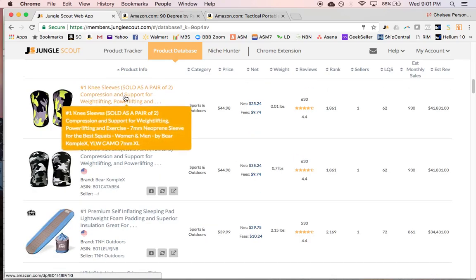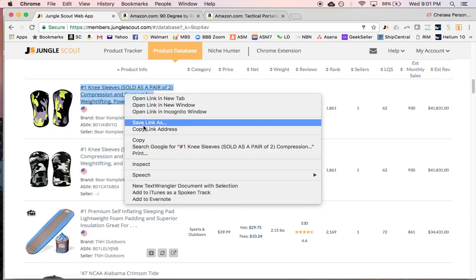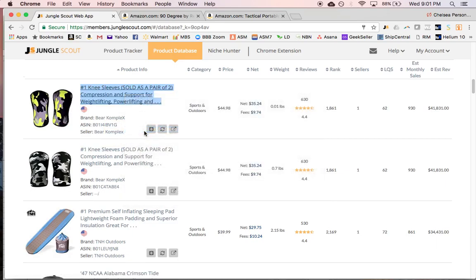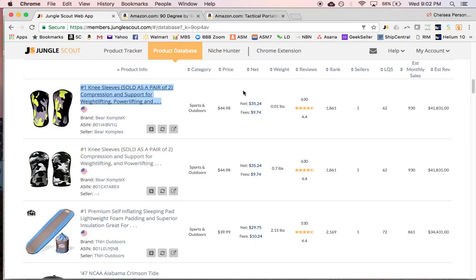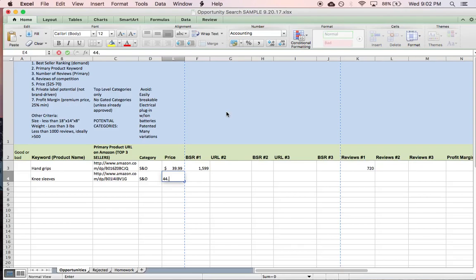Knee sleeves. Sure, why not? That sounds good. It meets a lot of our criteria. Copy the link address. Tab on over. Knee sleeves. I'm going to paste the link in there. This is also in Sports and Outdoors. And the price, let's see, $44.98, right in our price range.